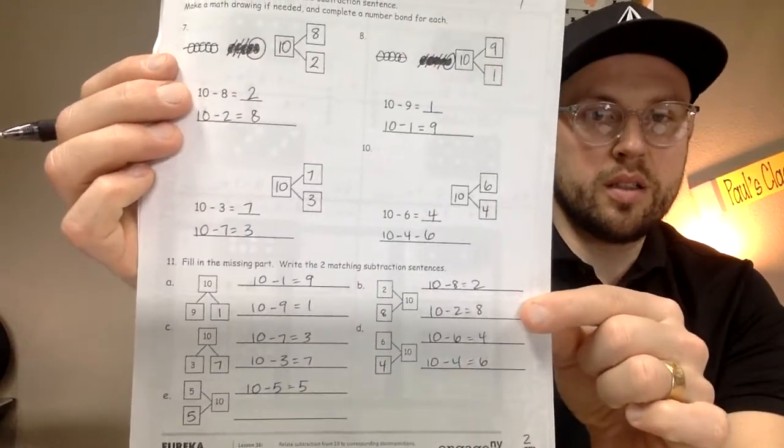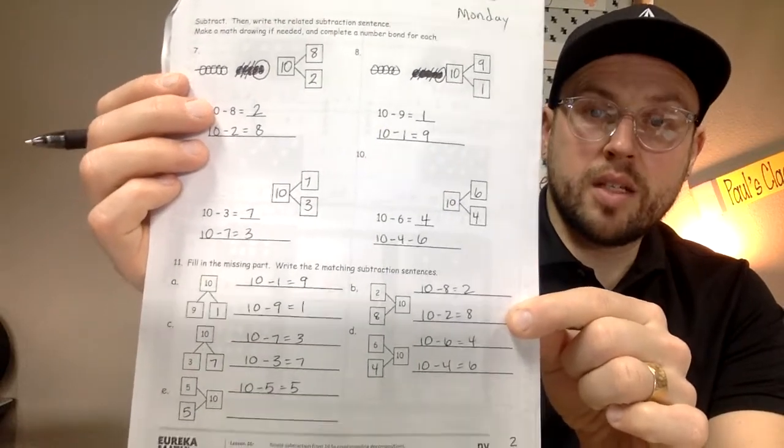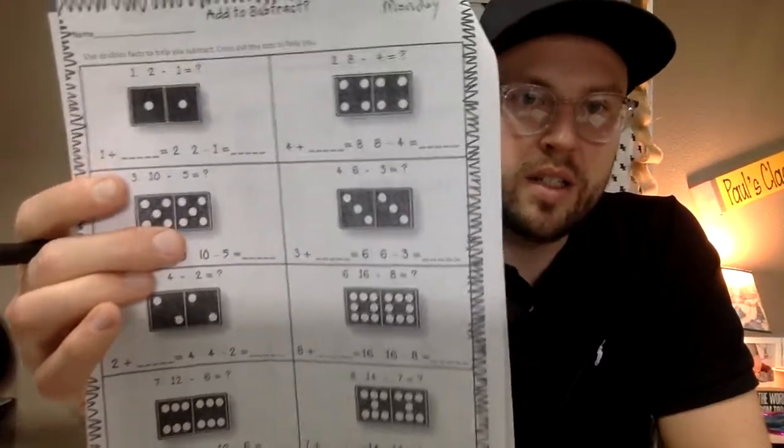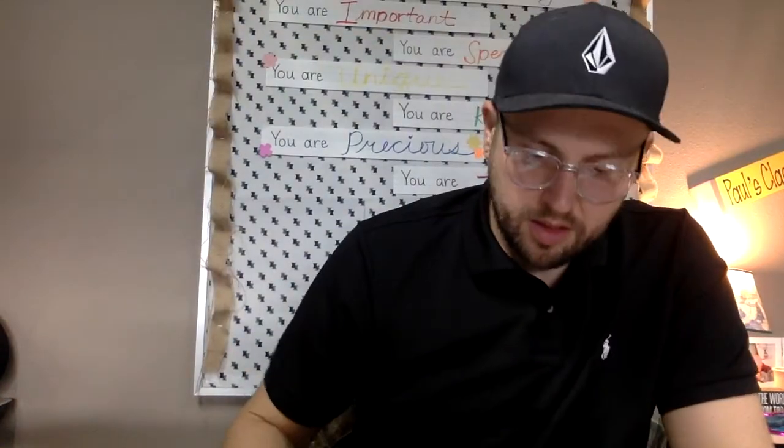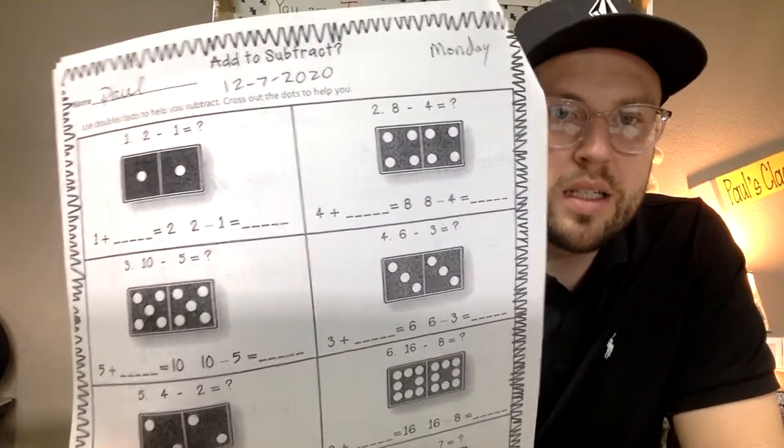Okay, so go ahead and check. Pause this, copy down what I've written. If you did not have the same thing as me, go ahead and erase it and correct that. Okay? Once you are done with that, turn to page 3, adding and subtracting. Write your name at the top. Add the date if you want extra bonus points, 12-7-20.